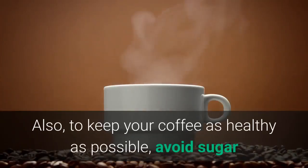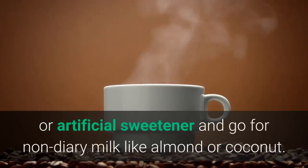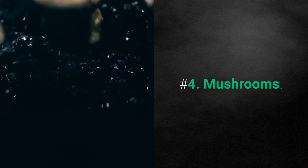Also, to keep your coffee as healthy as possible, avoid sugar or artificial sweetener and go for non-dairy milk like almond or coconut.